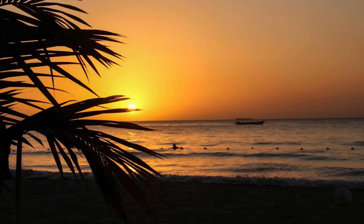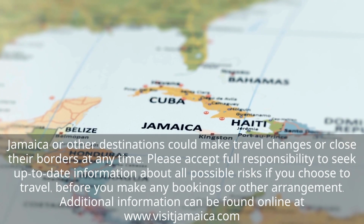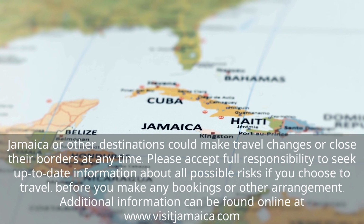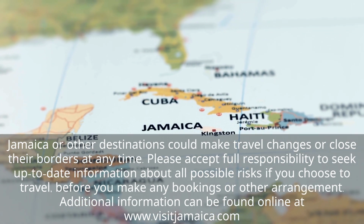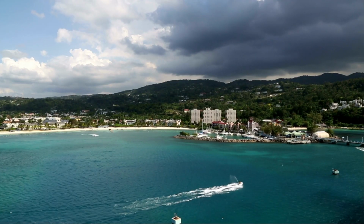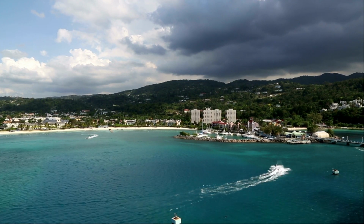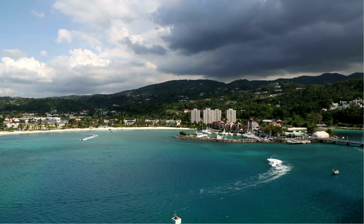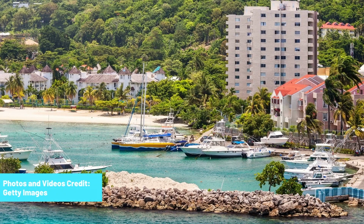If you decide to visit Jamaica, stay safe. Remember, Jamaica or other destinations could make travel changes or close their borders at any time. Please accept full responsibility to seek up-to-date information about all possible risks if you choose to travel before you make any bookings or other arrangements. Additional information can be found online at visitjamaica.com.